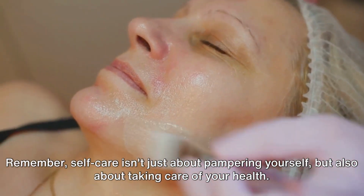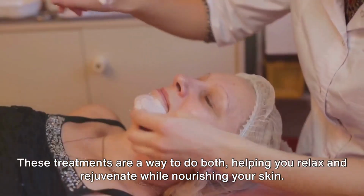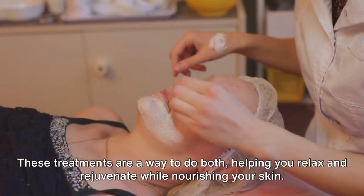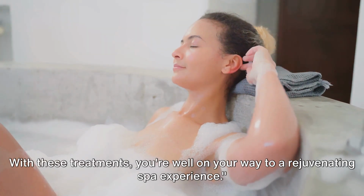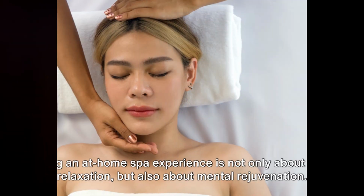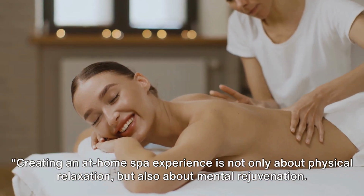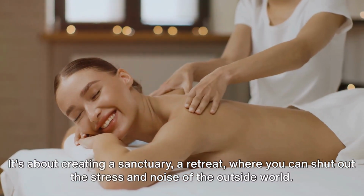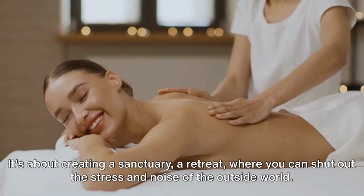Remember, self-care isn't just about pampering yourself, but also about taking care of your health. These treatments are a way to do both, helping you relax and rejuvenate while nourishing your skin. With these treatments, you're well on your way to a rejuvenating spa experience. Creating an at-home spa experience is not only about physical relaxation, but also about mental rejuvenation. It's about creating a sanctuary, a retreat, where you can shut out the stress and noise of the outside world.